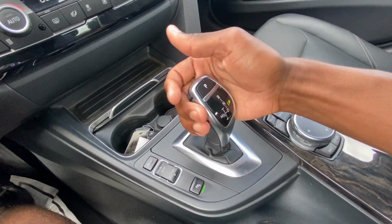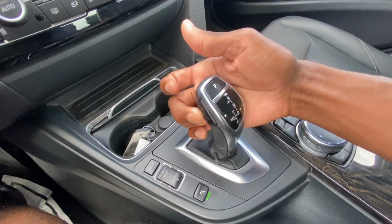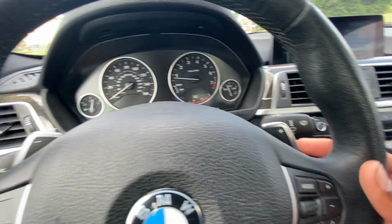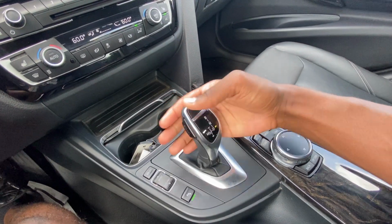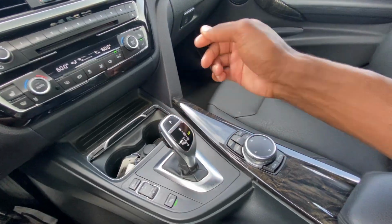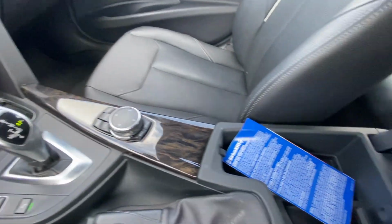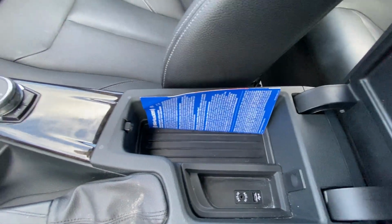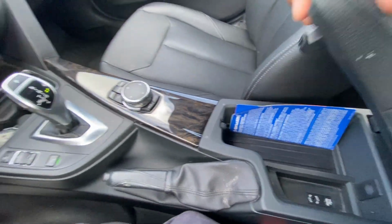There's the emergency brake, and then for the shifter, hit the side, pull down for drive. You can come over here to manually shift from the shifter, or using the paddle shifters behind the steering wheel. Then you can tap up for neutral, push all the way up for reverse, press P for park. Center console cubby space, small, but you have your USB and your aux input, and then you just have room for your phone there, so not bad.